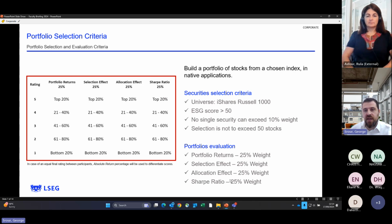We'll be evaluating the same as last year. We'll evaluate on portfolio returns, selection effect, allocation effect, and Sharpe ratio. And each one of those will have a 25% weight on the rating. And how the rating works, we give each student a score between 1 and 5 in the first part of the competition. If a student has their portfolio returns in the top 20%, they get 5 points. If they're in the second quintile, they get 4. And then we average that out and they get a rating. If 2 students have the same rating, let's say 4 or 4.5, the student with a higher portfolio return will be ahead of the other student.